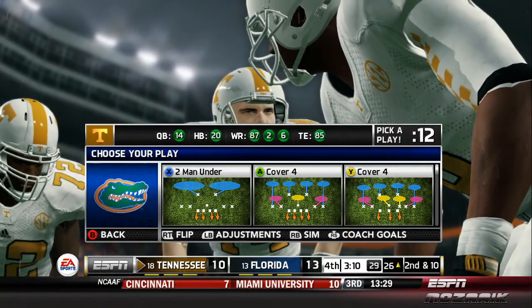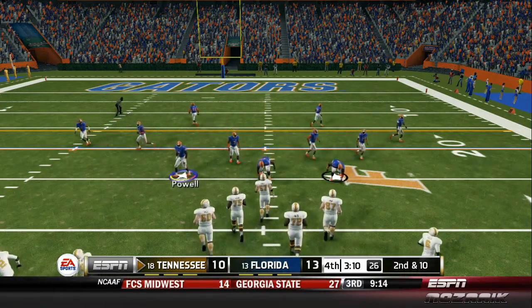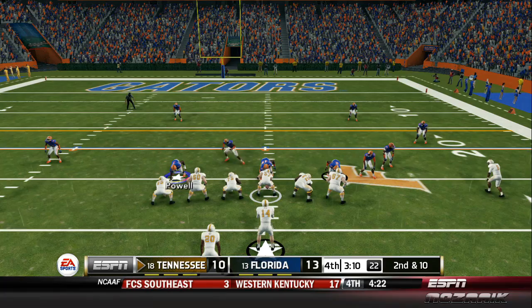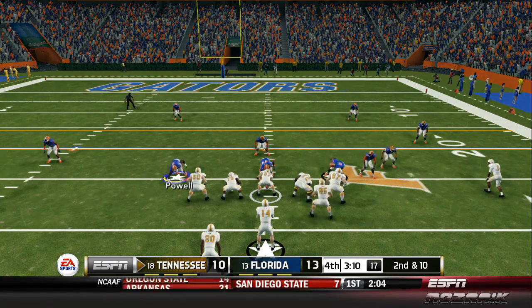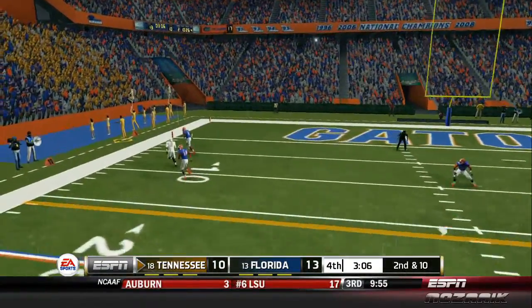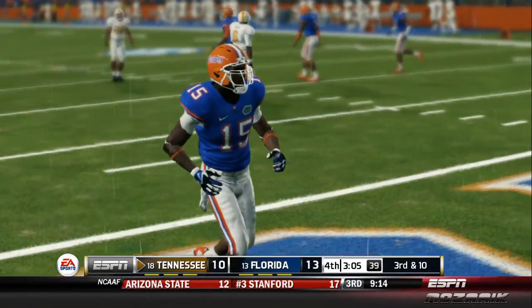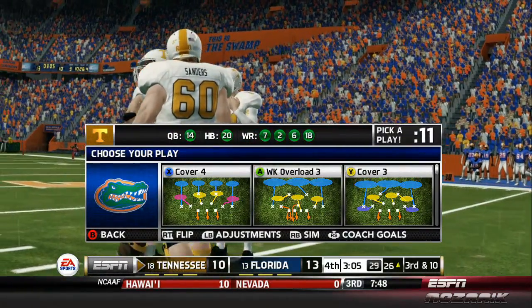It's second and ten. Here's the eighth play of the series. And he throws it away. Good job here by the defense. If you let this quarterback set and throw, he'll kill you all game. But they got excellent pressure on that play.